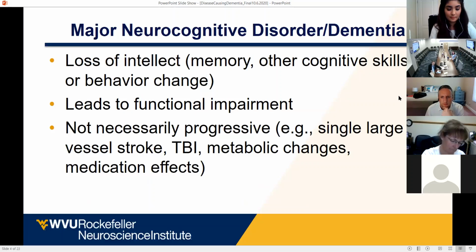So the first thing is, what is a dementia or a major neurocognitive disorder? The thing to understand about this is it is a big, broad umbrella category. What it means is that you've had some intellect that you have lost. Typically it's memory, but it could be other thinking skills like language skills, reasoning skills, judgment, or you can have changes in your behavior or ability to regulate your behavior or your emotions. So the first point is you have to have it, and then at some point you lose it.